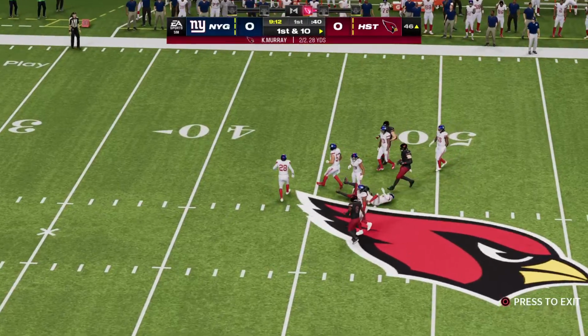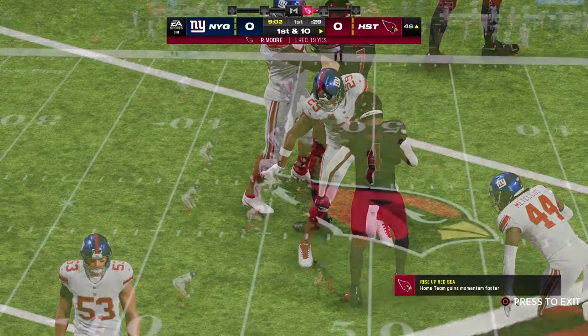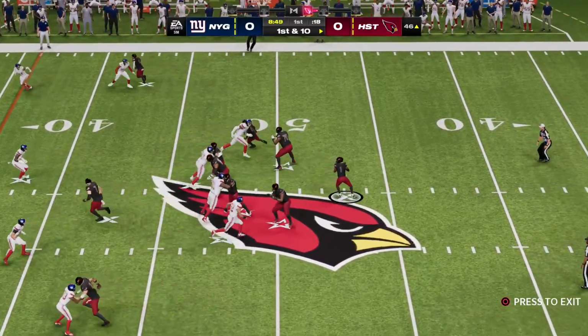Murray's throw complete there to Moore. And he'll be taken down, but not before he works it past the 50. So the drive takes him into Giants territory now. 1st and 10 at the 46.